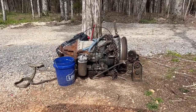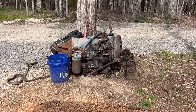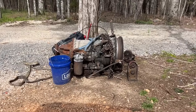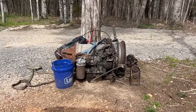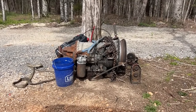So there's the Allison 740. That's going to go in the Scenicruiser. So that'll be a nice addition to get rid of that manual transmission that's in there. So we'll have an automatic. We'll put an air shifter on it so we don't have to run any linkages or anything back to it. But our buddy Steven gave us that transmission. And that'll go on the 8V71 in the Scenicruiser.